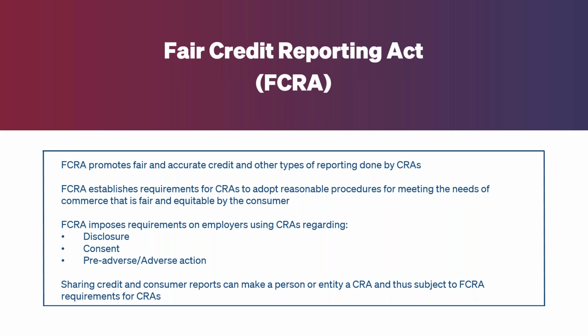If you're not set up to do those things, don't pass a consumer report along and don't make yourself a CRA. Presumably you're not set up to assume the responsibilities of a CRA. Don't inadvertently do the work of a CRA. Keep that consumer report that you get back within your organization. As I said, it should not go further than human resources and the hiring manager. It should not be something that gets communicated to third parties for any reason.